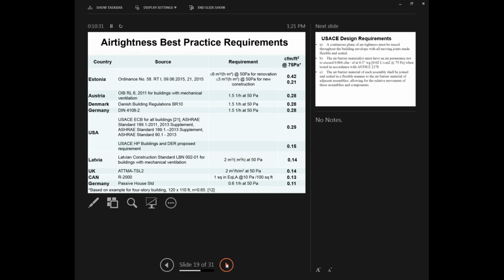So these are a sample of requirements for air tightness in different countries. As you can see, our Army requirement of 0.25 is more stringent than in many European countries, but not as tough as, for example, the requirements for the Passive House. But if you put a requirement of 0.25, people will strive to achieve this target, and therefore they will reach on average 0.15, which is pretty close to the Passive House requirement.